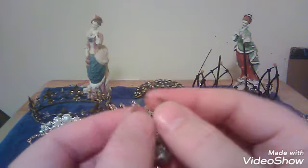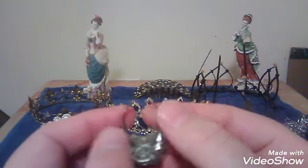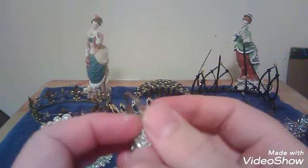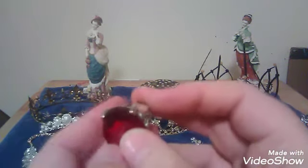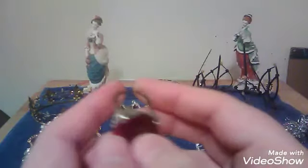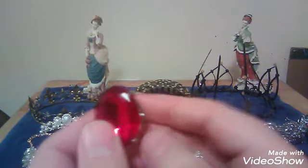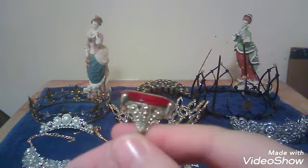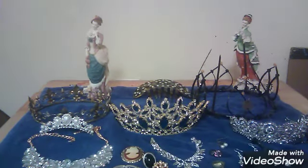You just got to be careful because eventually sizing and resizing will take its toll. So once you get the size of the ring, of the finger thickness you want, leave it there. And yes, then here is the necklace that goes with it.